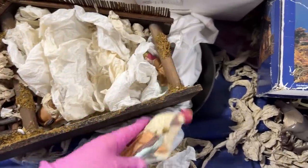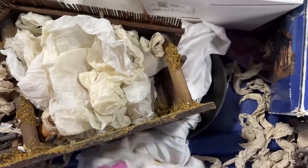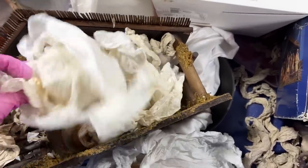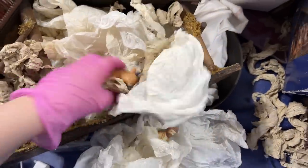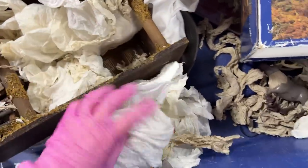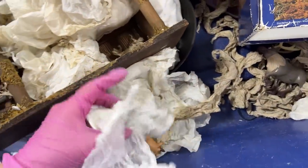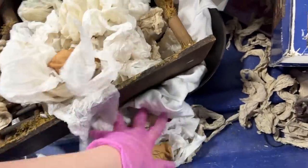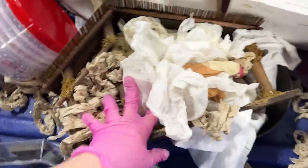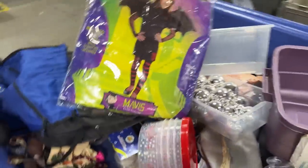Okay, we got this wise man. Another wise man. Nothing there. We got this guy with the sheep. Really careful. Oh, somebody broke. Looks like the angel, so. Okay. I just wanted to see what was going on with that, you know? Okay. That outfit's cool, but.